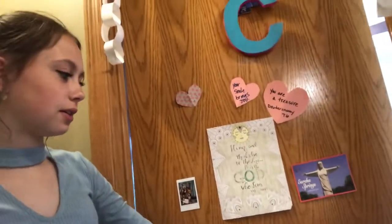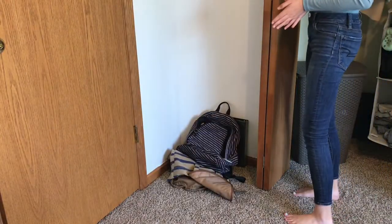Okay, so this is what the door to my room looks like. I just have a C for Camryn right there, and then just a whole bunch of other random stuff right here. And then when you open the door, this is what my room looks like at the first glance. And my closet is right there, then my hammock's right there, and then my window, and then my desk over there. And I'll get into more detail about those things later, but yeah. So over here I just have a whole bunch of bags.